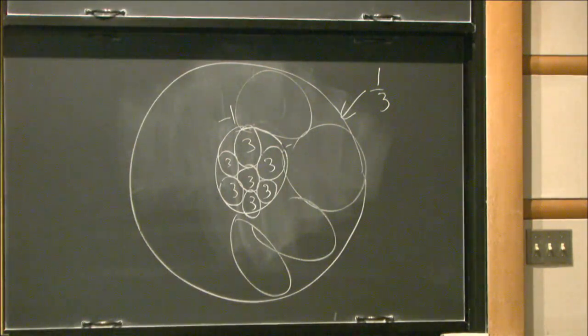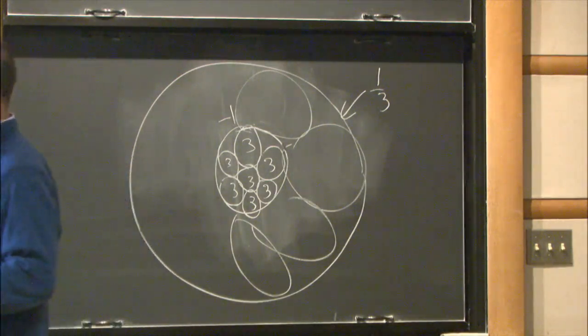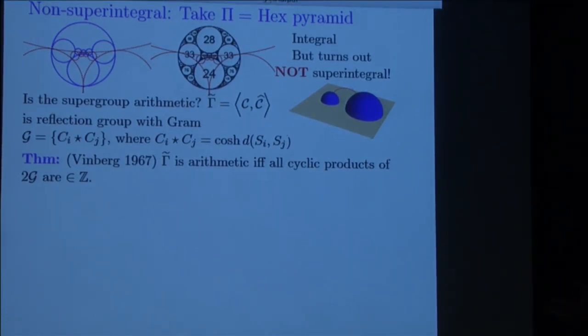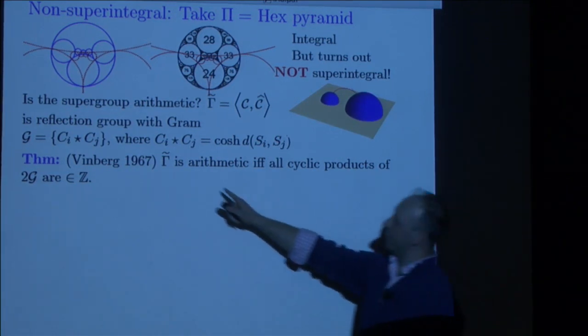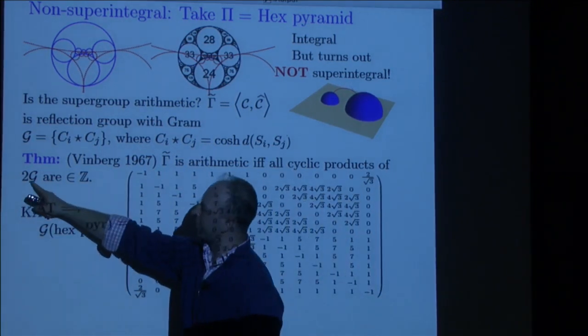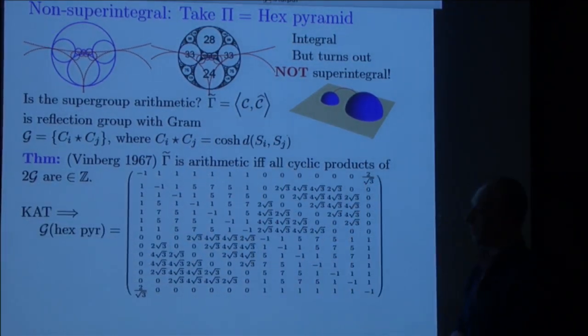inversive products, where the product of two circles is cosh of the hyperbolic distance. So if I have two circles on the boundary, then I take the corresponding hemispheres, and there's some hyperbolic distance between them, and cosh of that distance is this inversive product of the two circles, just by definition. And what Vinberg shows is that this Gramian will tell you whether the group is arithmetic or not. So this lattice, gamma twiddle, is arithmetic if and only if, when you take cyclic products of twice the Gramian, all you get is the integers.